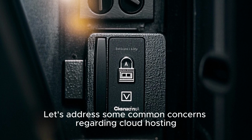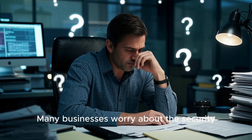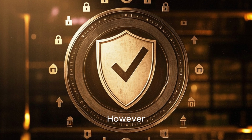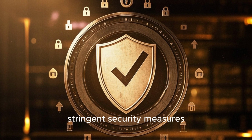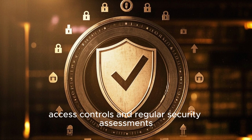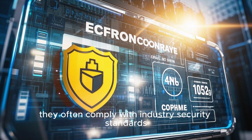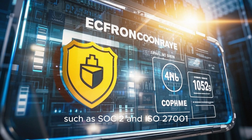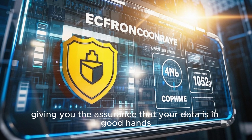Let's address some common concerns regarding cloud hosting. Many businesses worry about the security of their data and applications in a shared environment. However, reputable cloud hosting providers implement stringent security measures, including data encryption, access controls, and regular security assessments to safeguard your information. Additionally, they often comply with industry security standards such as SOC 2 and ISO 27001, giving you the assurance that your data is in good hands.